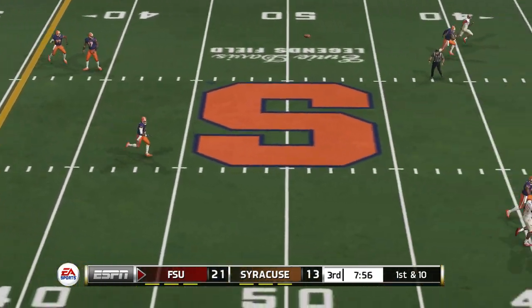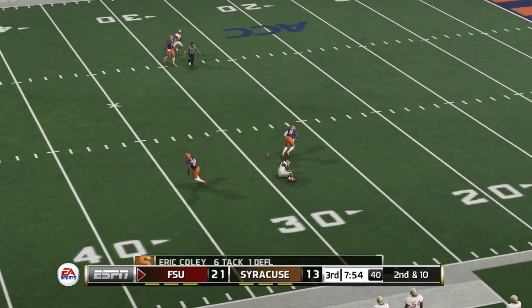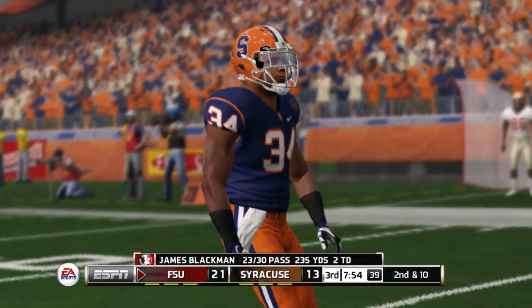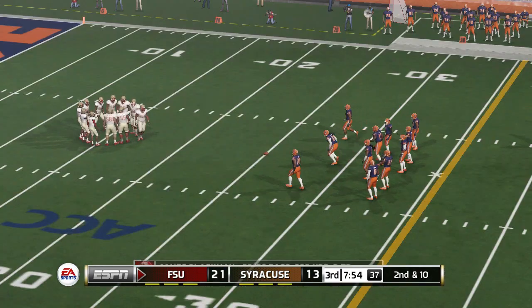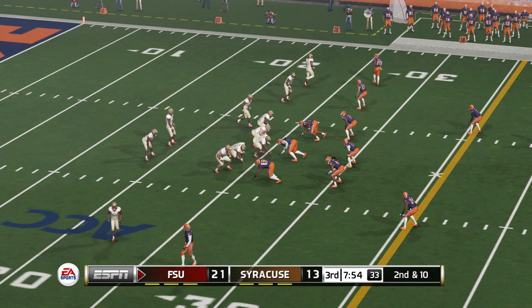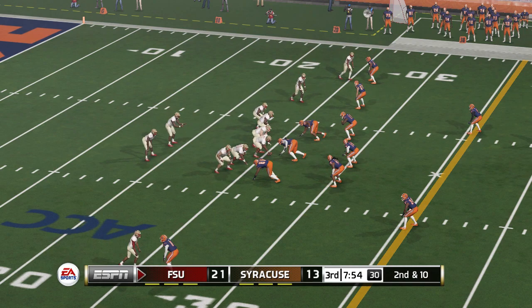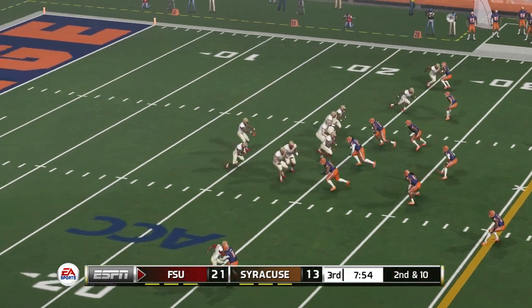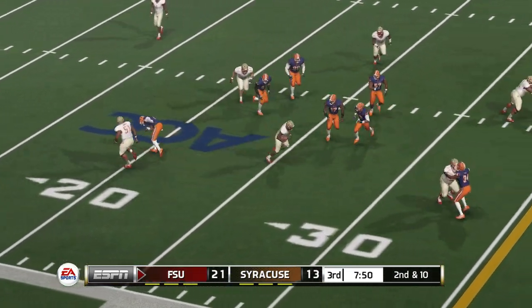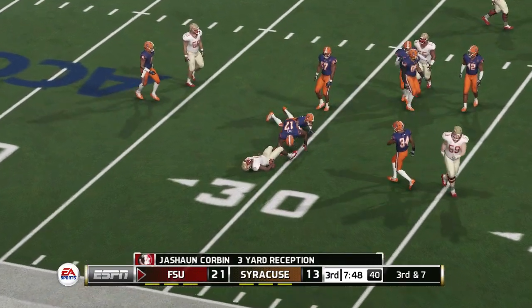He goes downtown. Almost intercepted. You don't want to ever give your opponent a second chance, but that's exactly what they did by not making that interception. From their own 25-yard line, it's second down. Sets up a screen. Tailback's got it. Tackle made at the 28.